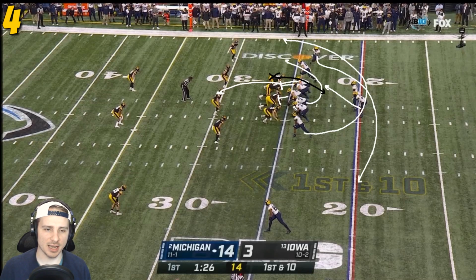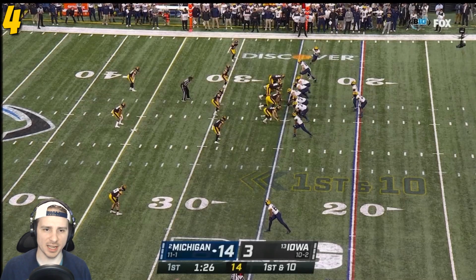Backside, just don't let these guys through, right? That's it. One-on-one blocks here. And then beyond that, you have your tight end leading the way out here on the play side outside linebacker.